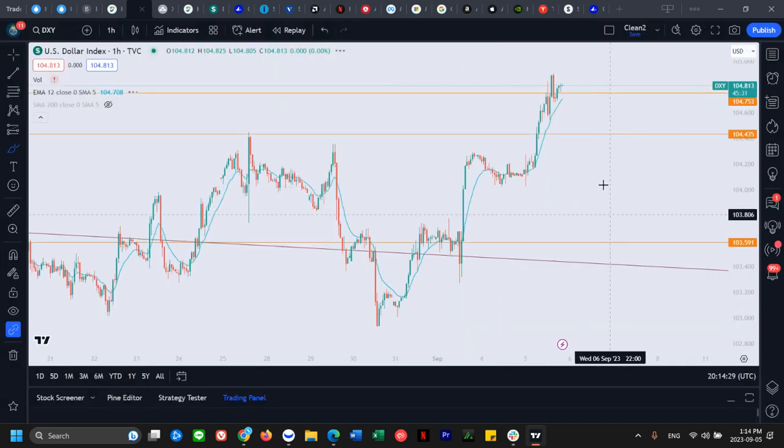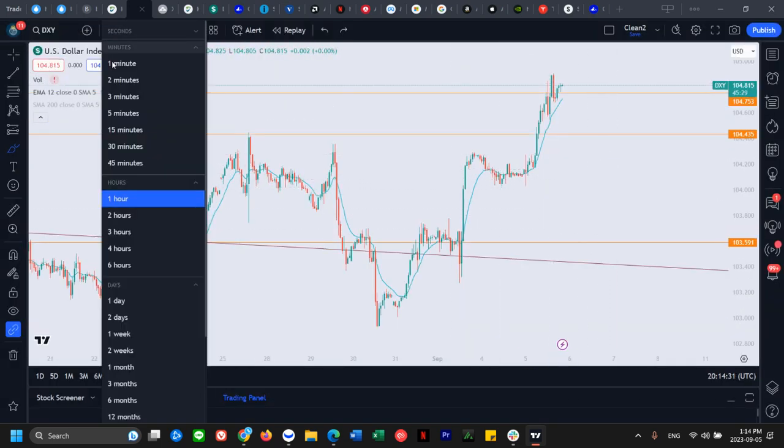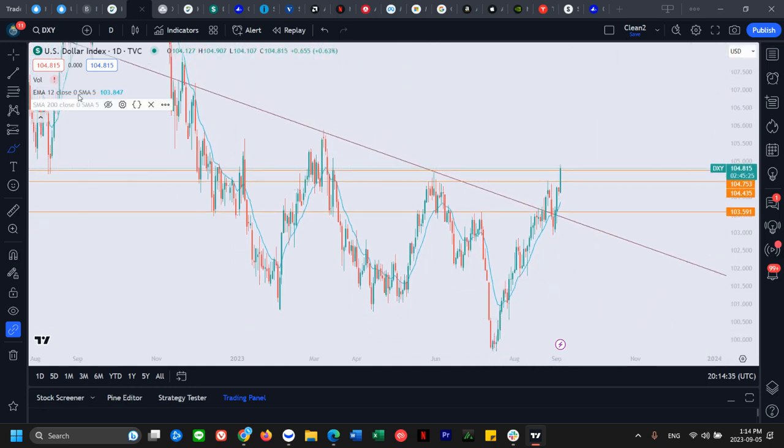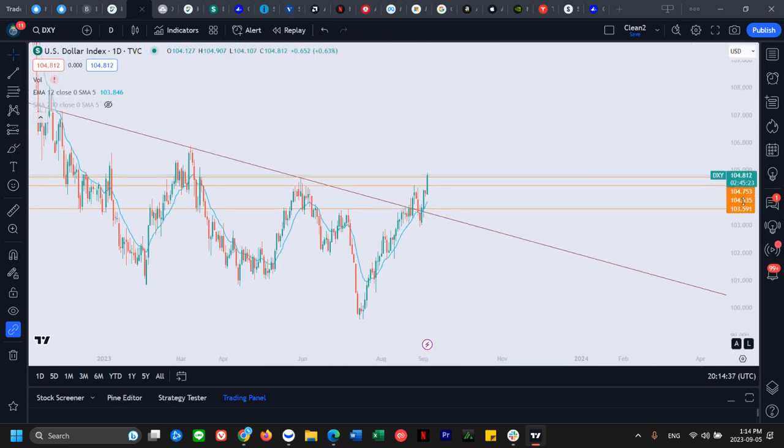Let's take a look. Dollar ended up being strong, which makes sense. Dollar is a headwind for metals, and today is very inversely correlated. So you can see this big pop on the dollar, which made the metals drop. Gold ended up dropping inversely of the dollar.